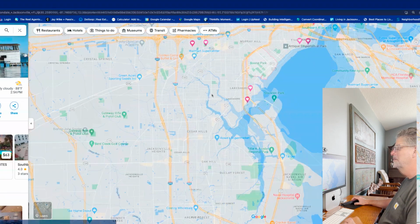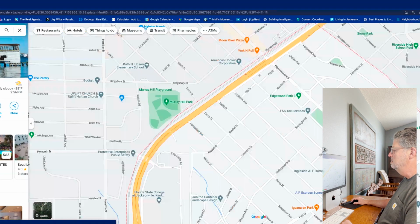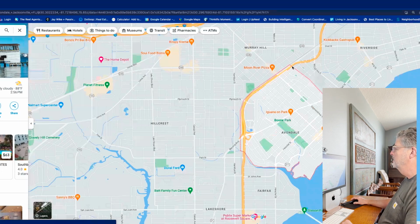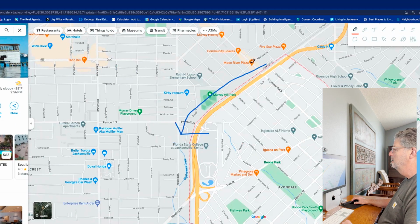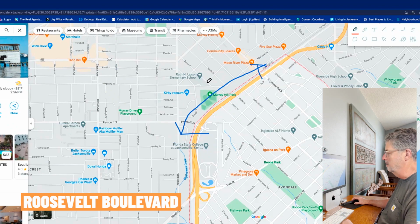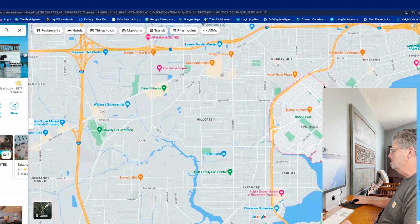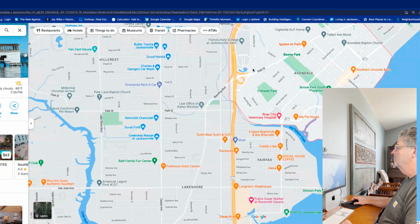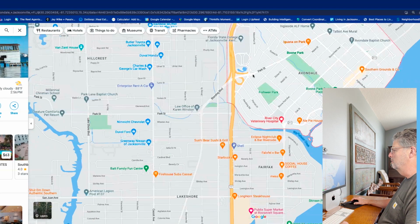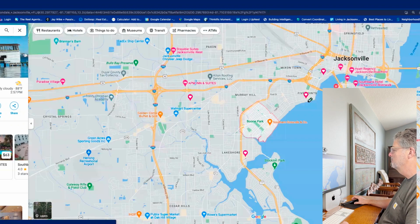All right. So I wanted to talk a little bit about the roadways and everything, the perimeter of Avondale. So this road right here is called Roosevelt Boulevard, also known as 17, State Road 17. So that's going to be your main north-south roadway around there, other than, of course, the interstate, which I'll show you the interstates.